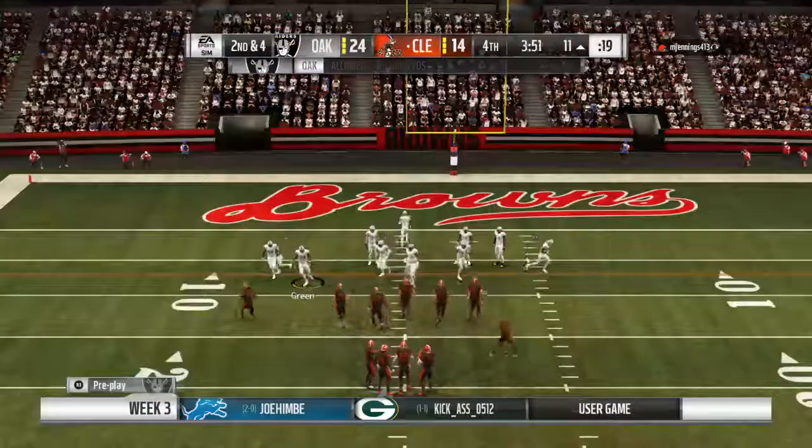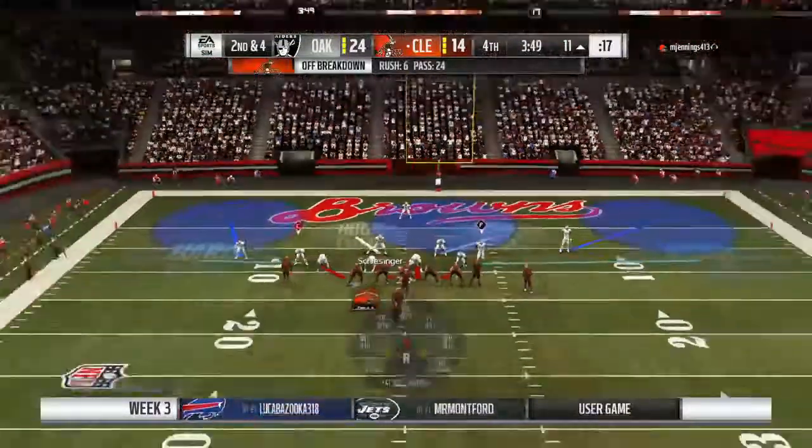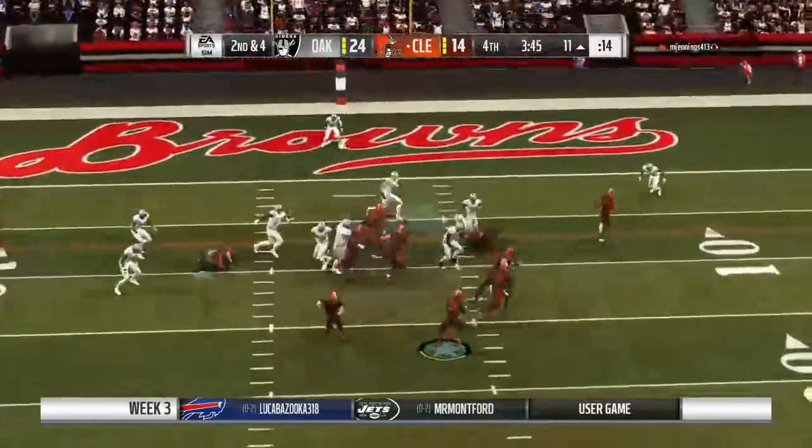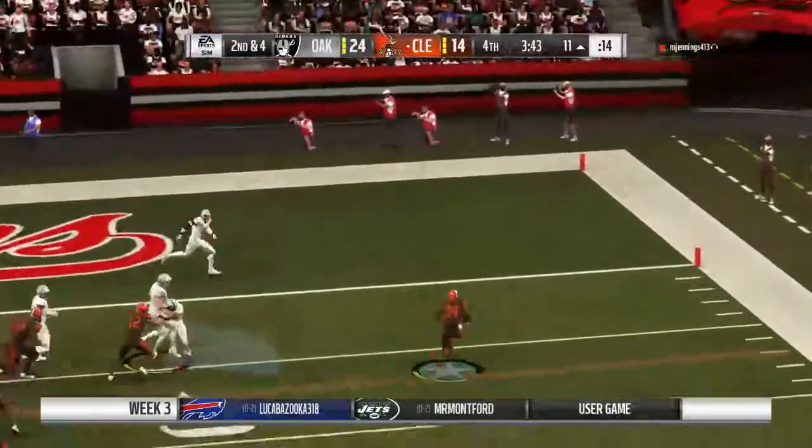They've got to have this drive. No doubt about it. Down a couple of scores. They have to find a way to put it in the end zone. Chunk plays, explosive plays. That will be the key to this drive.